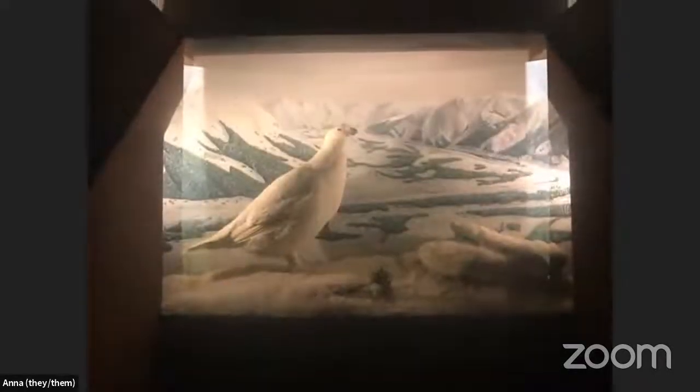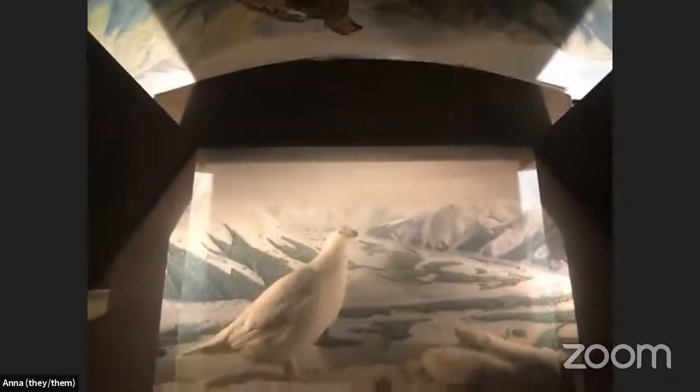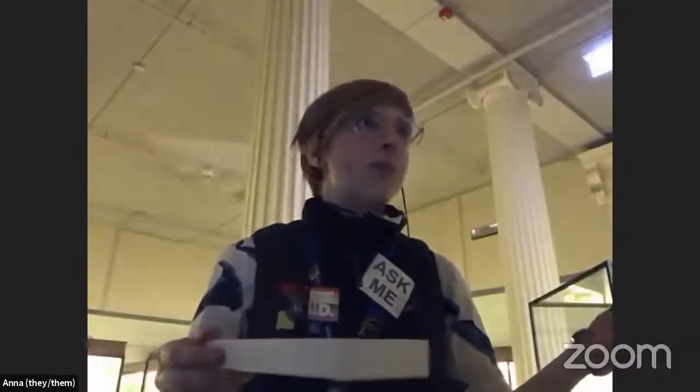And does anybody watching know of any other animals that may change color to help them adapt in winter? Tell us in the chat, I'm curious. Yeah, because color changing animals are definitely really cool. And the ptarmigan is going to be able to use that color change to hide from predators, but some predators use it to be able to better sneak up on their prey.